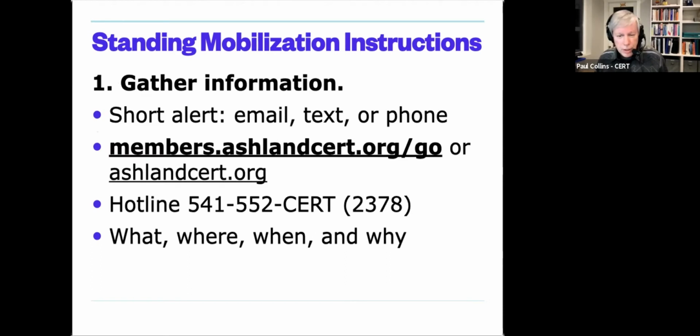So step 1 is to get the information you need if there's a mobilization. There will be a short alert that might come by email, text, or phone, depending on what buttons we push in Nixle and what's working.